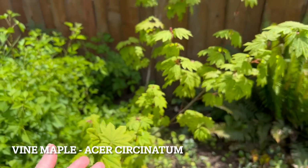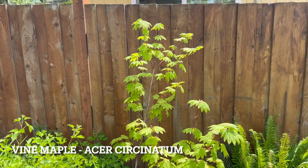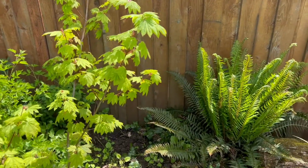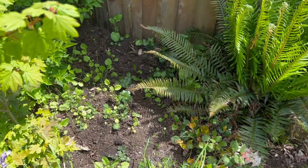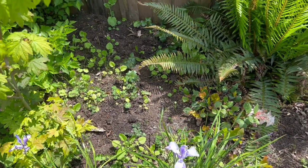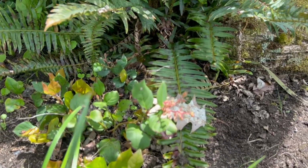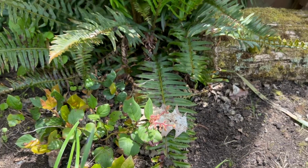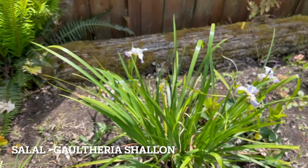Oh, this is a vine maple. It's only about 5 feet tall at this point. It's a couple of years old. It's been kind of a slow grower, actually. It might not like this spot. It might be too sunny. There's some nice flowers, which the bees love. That's an Oregon native salal. More irises.